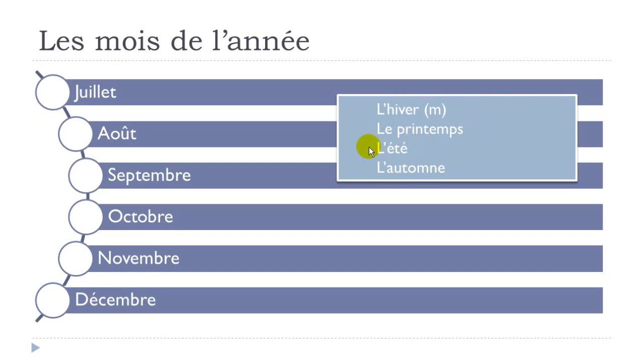L'été, summer. I forgot to put it, but here I should put M because it's masculine. L'automne. Same thing here, it should be M, automne, masculine, l'automne. Okay, so let's repeat it. L'hiver, le printemps, l'été, l'automne.